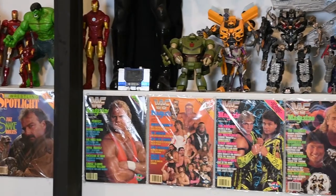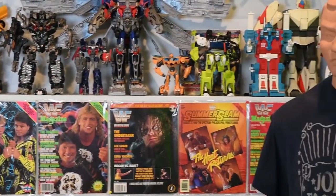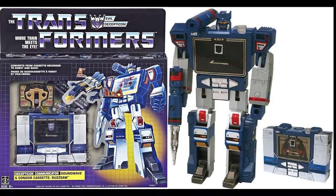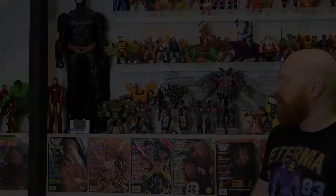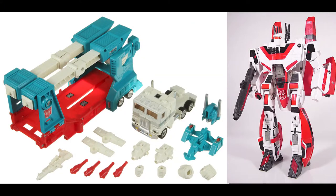I got a Soundwave that's pretty loose, a little rough shape. It's a project for down the road. I want to try to restore it, get the couple extra parts that I need, some new stickers, all that stuff. And over on the other side, see the Ultra Magnus? Yeah, I got Jetfire behind Bob. Bob's in the way, you've never seen that guy.